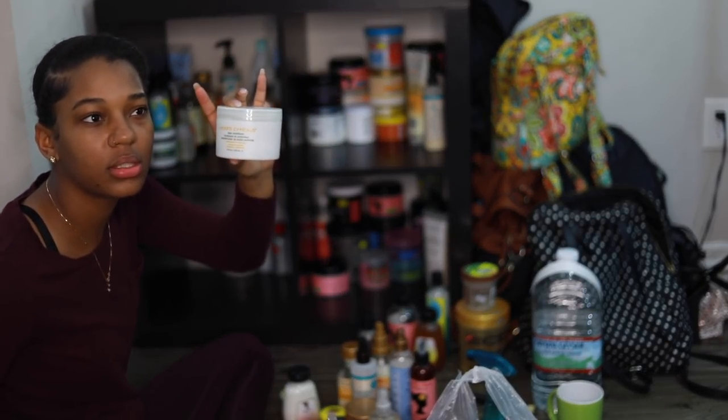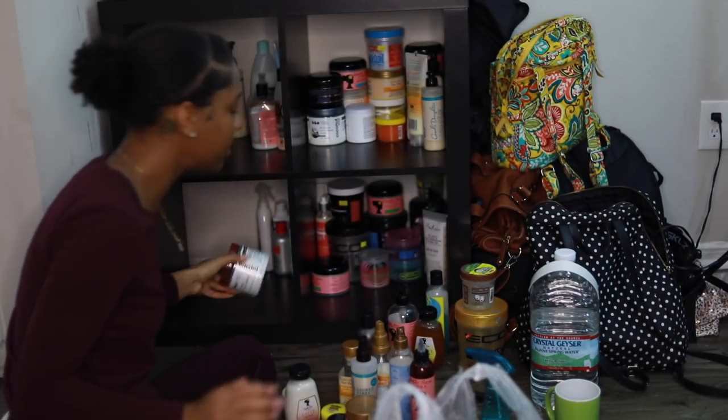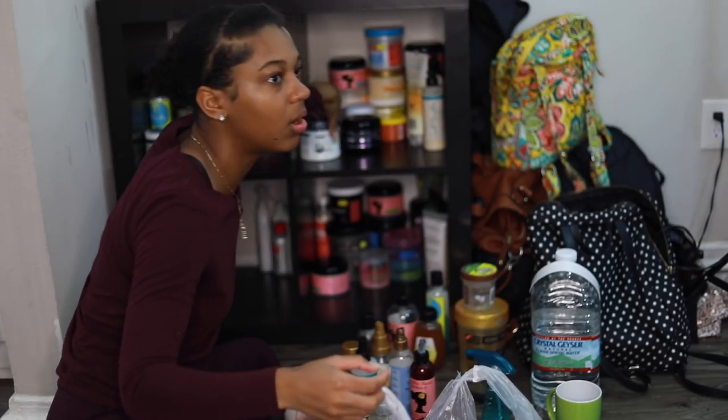Then I have this deep treatment. I'm definitely gonna throw this away. Old. And this is the jojoba. I'm definitely gonna throw that away. Old. Let me go ahead and get rid of this.